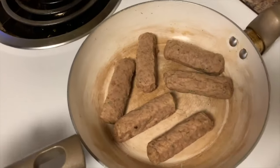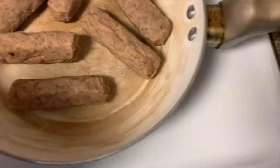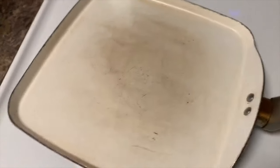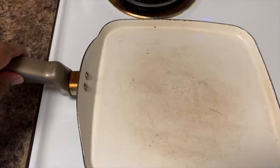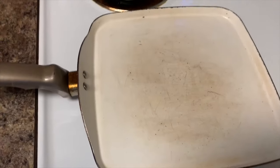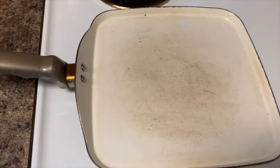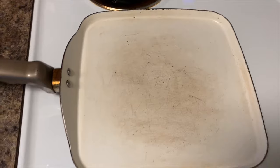So here's the sausage right over here. I got that going. So that's going to take a little second. Here's my griddle pan that I use. So I like to use this little flat pan here to make my pancakes. So I use this for a lot of things. I use this to make eggs. I use it to make my pancakes. When I make my scrapple in the morning, I use this.